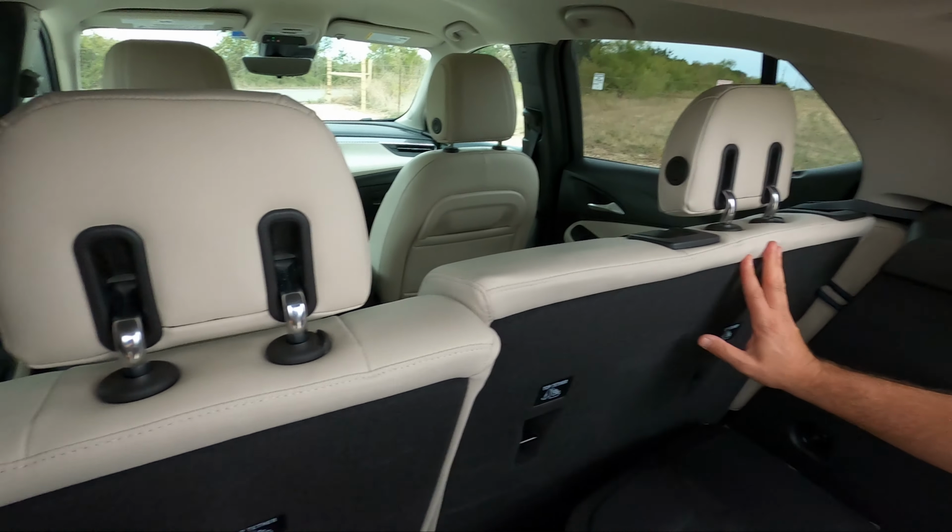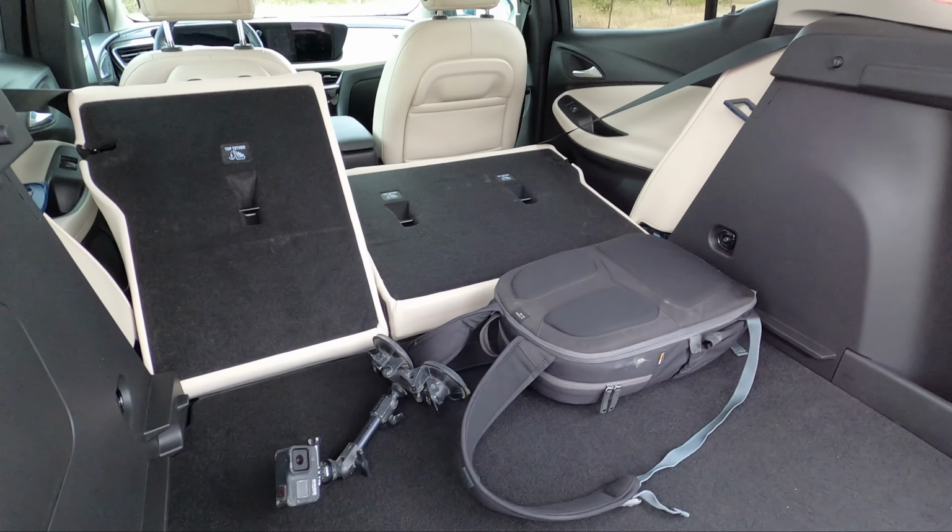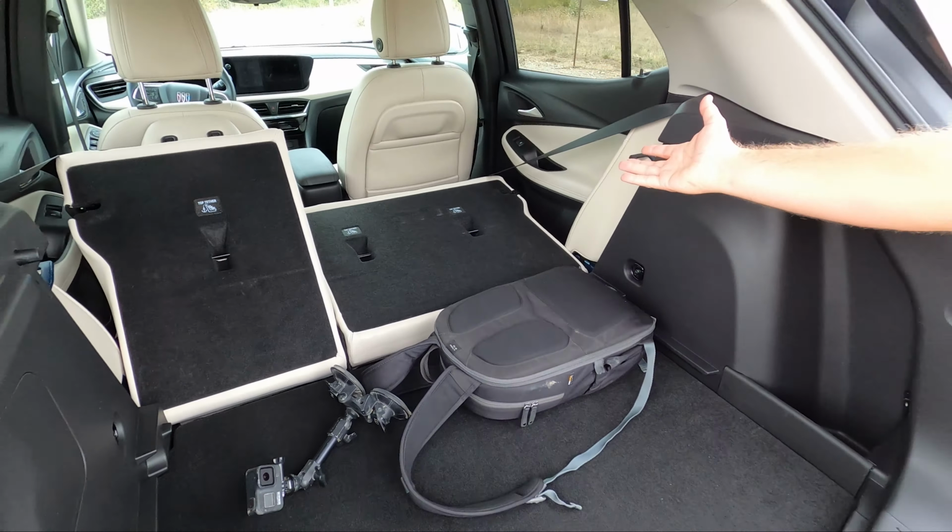You fold this down because you need to haul something. And whoa. Well, my seat's too far, whatever. But look at all that room. Now you've got all kinds of room. You can haul whatever you need. You got this massive space. Hatchbacks are awesome. Let's check out the back seat.